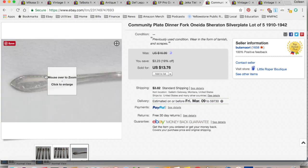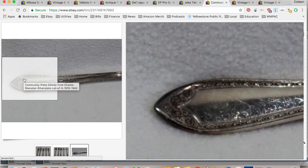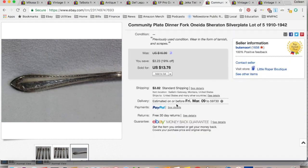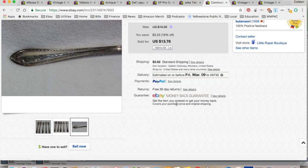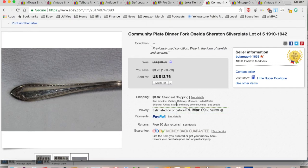There was no best offer on that. This is the close-up of the pattern, and I didn't have a close-up. I must have had more pictures that dropped off. Sometimes that just happens on eBay, because I'm sure I had a close-up of the actual name, because I always show that. Anyway, this sold for $13.76.